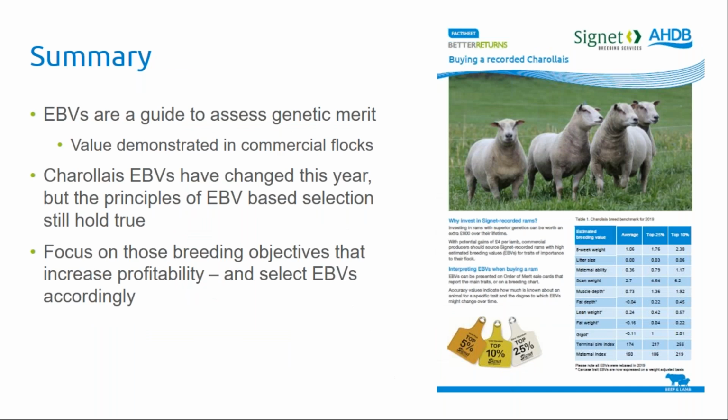So in summary, we have EBVs, and they're a really important guide to an animal's genetic merit. It's very difficult to assess a ram's genetic merit purely visually. If you pick the biggest and best looking ram at a sale, you might have got the best genetics for growth, but history shows you've probably found the person with the biggest feed bill. And you might well find an old animal that's had really great management. It might not be the animal with the best genetic potential.